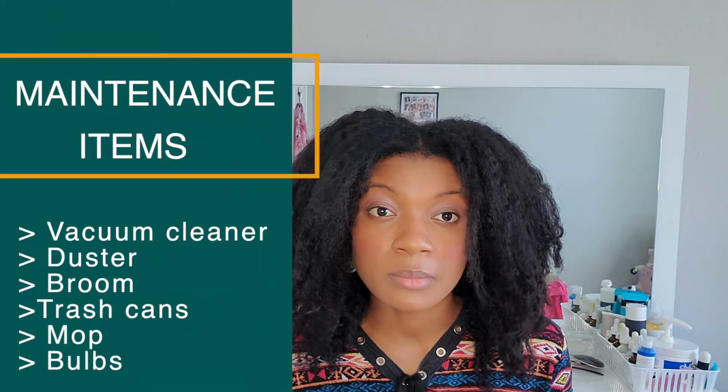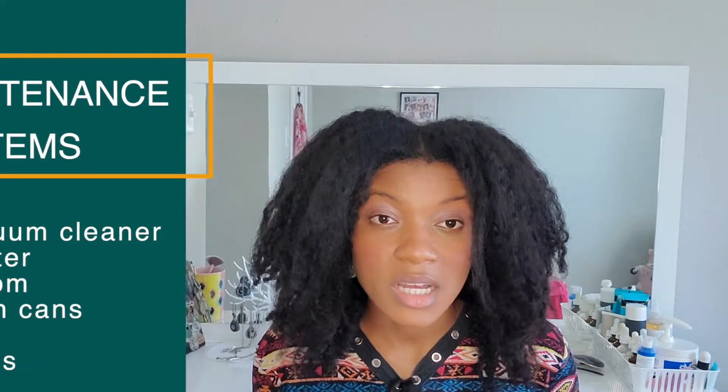I'm also going to add some items you need to maintain the room. So you might want to add a vacuum, a broom, a mop, a trash can, a duster, and for your lamp, you might need some bulbs. My 4 biggest expenses when furnishing my living room: television, my couch, my area rug, and my bookshelf.